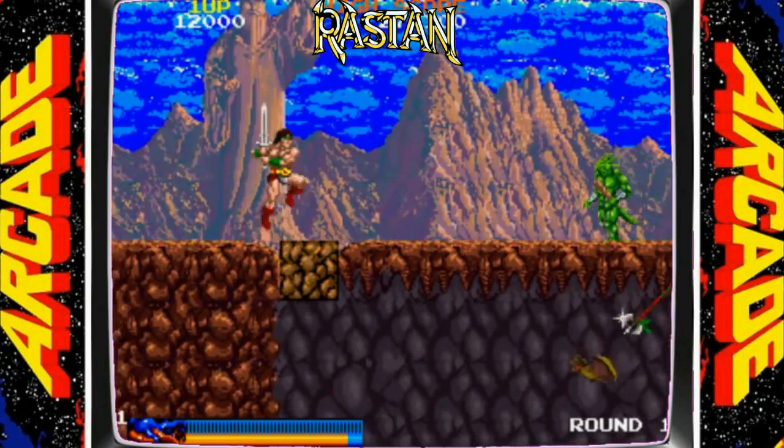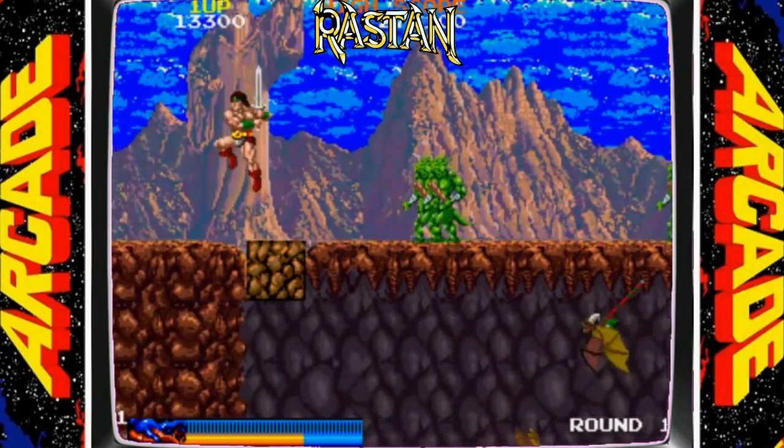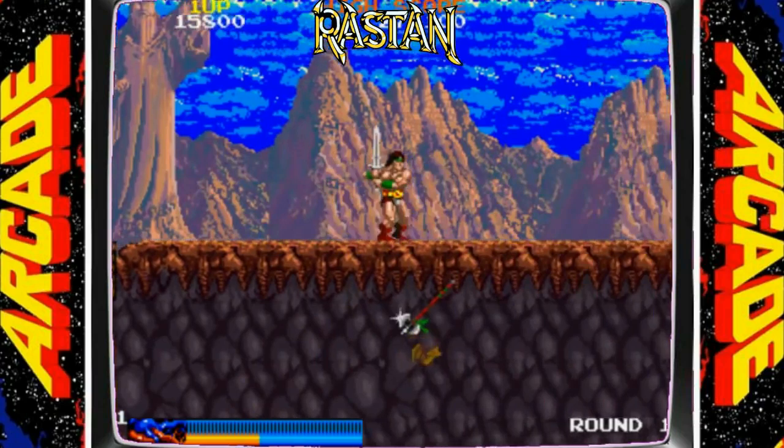Rastan in the arcade was always a crowd puller. The graphics were beautiful and the music is class. The game was pretty good too, although very hard, but it didn't stop the queues forming for a go on it.